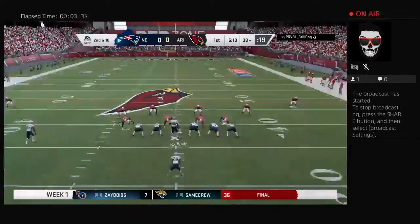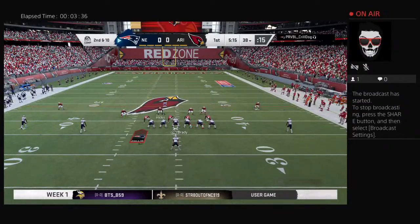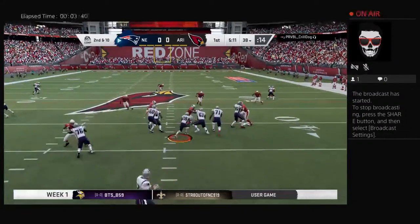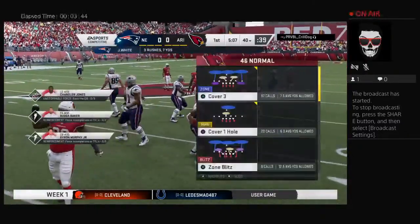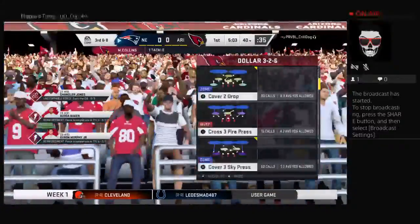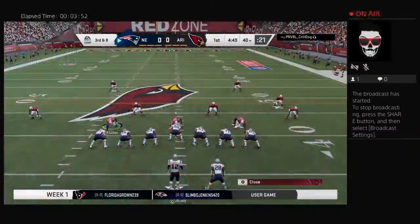So after the run for no gain, here's 2nd and 10. Brady deferring to White on the draw. 2 runs in a row, but only 2 yards to show for it. Doubling this guy has to be a priority before moving up to the next level because the big fella, he just ate that one alive, just stuffed it.